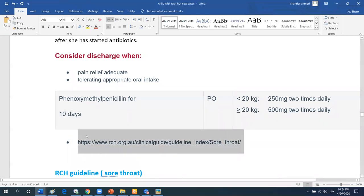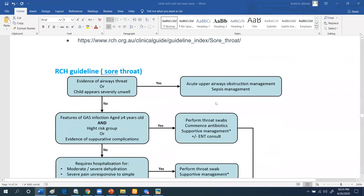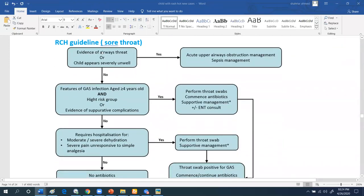Okay, I'm sharing this link. You can quickly click this one, or copy and paste. Here is the management given. It's evidence of airway threat. Do you remember I said at the beginning of today's class that airway is important? Upper airway obstruction with scarlet fever. Did I mention that, guys? Yes, it is very, very important. See, they also started the guidelines with it. So upper airway, they started in the same way actually.